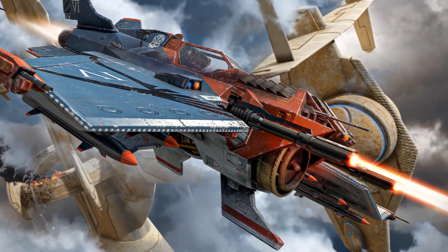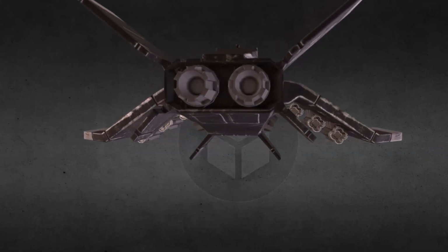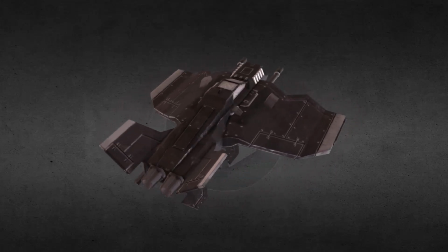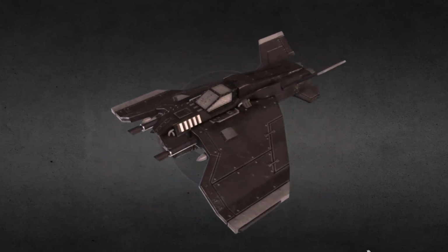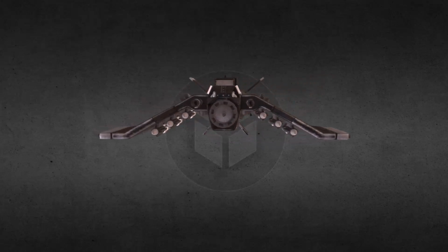This aircraft has several known patterns ranging from 3 to 9. It is operated by a single pilot and is powered by 2 F100XB afterburning turbofan engines. The Lightning has an empty weight of 10 tons, a length of 10.8 meters, a wingspan of 13.75 meters, and a height of 3.4 meters with the landing gear down. It has an operational ceiling of 36,000 meters and can reach a maximum speed of 2,400 km per hour. Its operational range is 8,000 km. The main armament of the Lightning includes 2 wing-mounted las cannons and a ventral-mounted long-barreled autocannon.